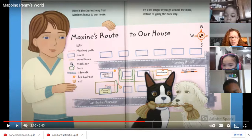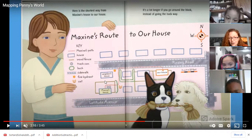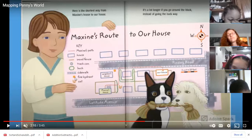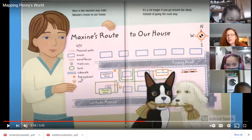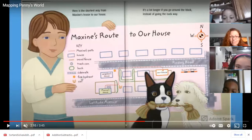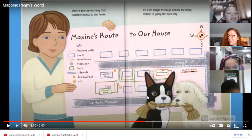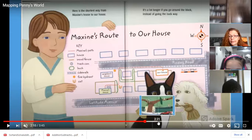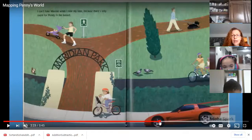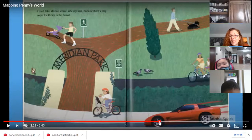You can see the trash cans, those little gray circles. Maxine's house has two trash cans. Can you point to where the yellow fire hydrant is on this map? Yep, it's right here. Nice, I wonder if she stops to use the bathroom at the fire hydrant. I don't know. All right. I can't take Maxine when I ride my bike because there's only room for Penny in the basket.